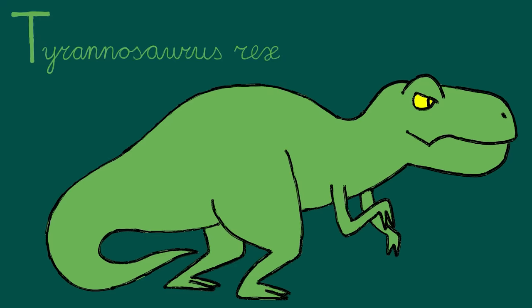O. Oviraptor. P. Parasaurolophus. Q. Quetzalcoatlus. R. Ryotosaurus. S. Stegosaurus. T. Tyrannosaurus Rex. U. Utah Raptor. V. Velociraptor. W. Bananasaurus. X. Xiosaurus. Y. Yinlong. And Z. Zuniceratops.